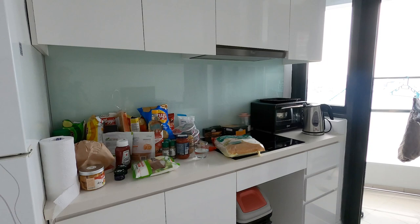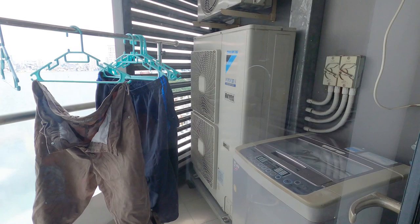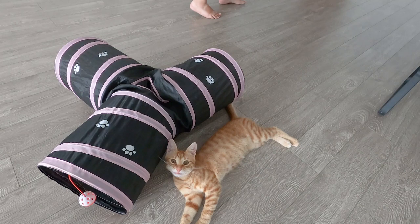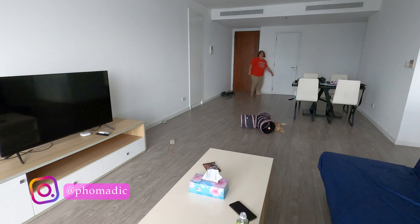We finally got a drying rack for the clothes. So out here we have the clothes with the washing machine and the air conditioning units. Swing around. Just let you see, there's Tangi. Hi Tangi. Oh, big yawn. Okay, just let you see the expanse of the place. It's quite big, very spacious. Cats love it. In the morning they run laps, they're training for the Cat Olympics.